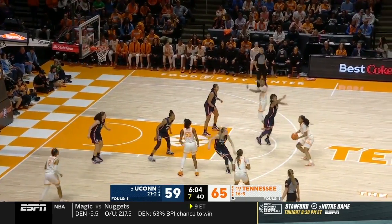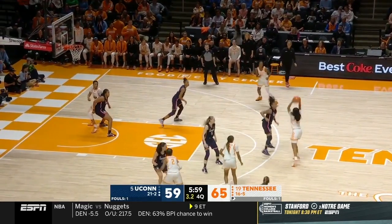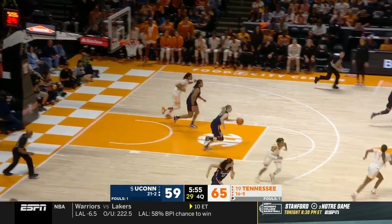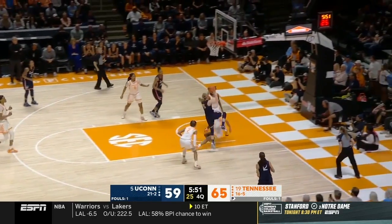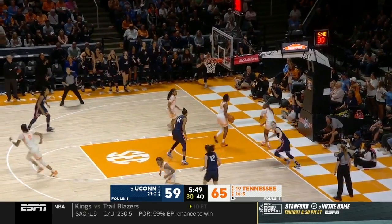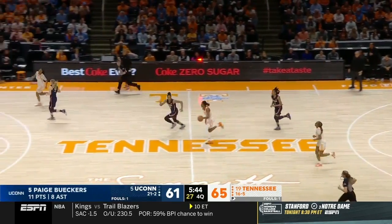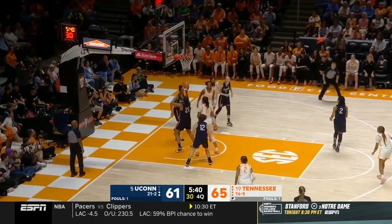Spearman, 6 to shoot. Spencer trying to create. Spearman with 2 to shoot. A deep 3 from Cooper is airballed. And here comes Beckers, runs the break for Connecticut. Beckers through contact, banks it in. Tough shot. 11 points, 8 assists for Beckers. Cooper the other end, able to hook it home.